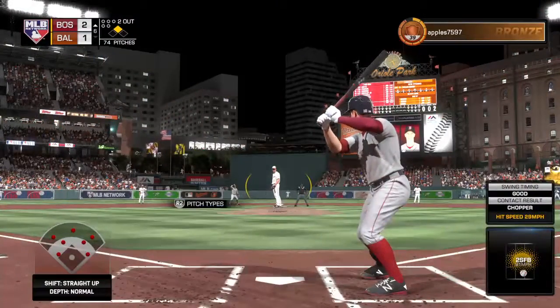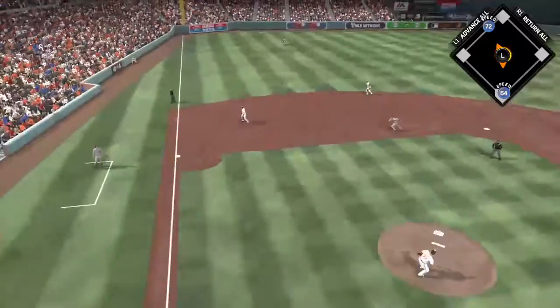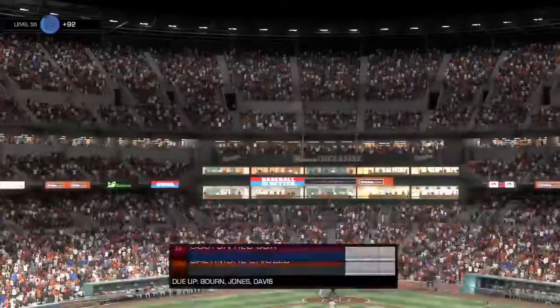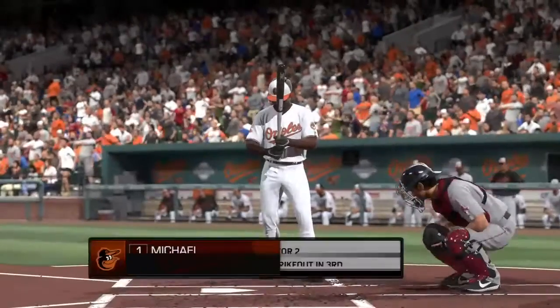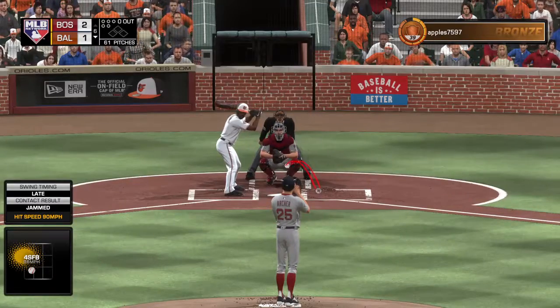Ready for another chance? Brock Holt, 0 for 2 on his line thus far. Line drive to left. And he'll get there in plenty of time to put this one away. Michael Bourne at the plate now. He'll lead it off as we start the home sixth.